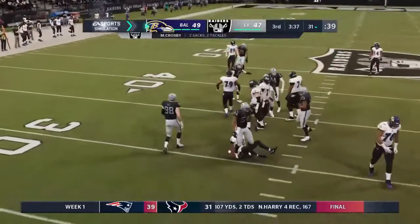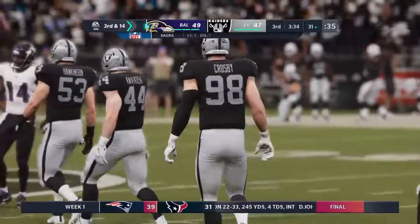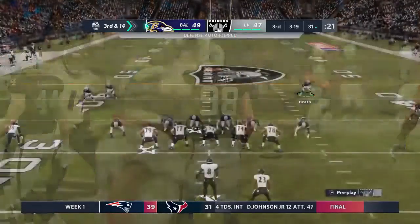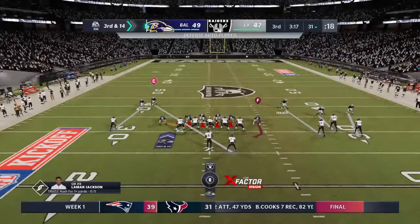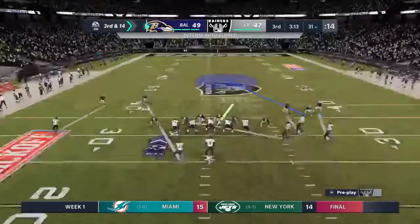Brought down a Raider sack. Max Crosby able to drop him that time for his 2nd sack of the evening. Now after that sack, it's 3rd and long for Jackson and the Ravens. 3rd and 14.